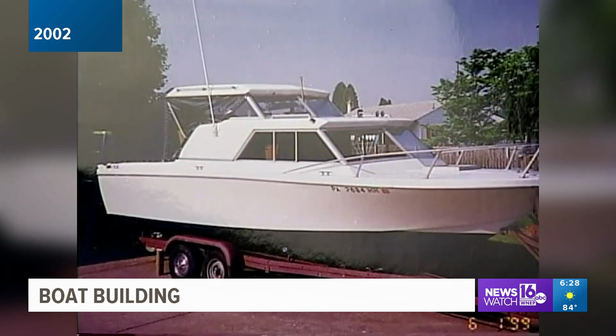I had figured from November, after I built that shed, from November until probably June, maybe July of the next year, I figured I'd maybe be sailing. That was November 1999, friends.